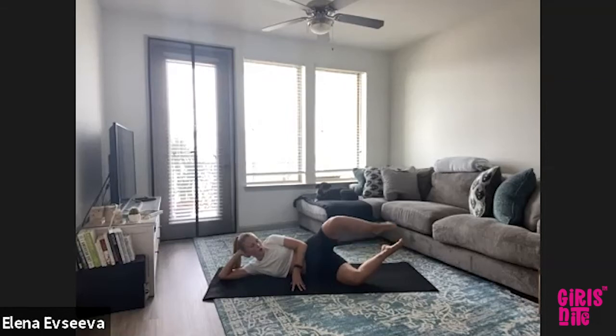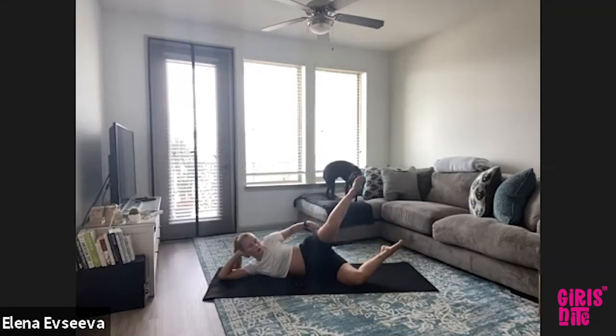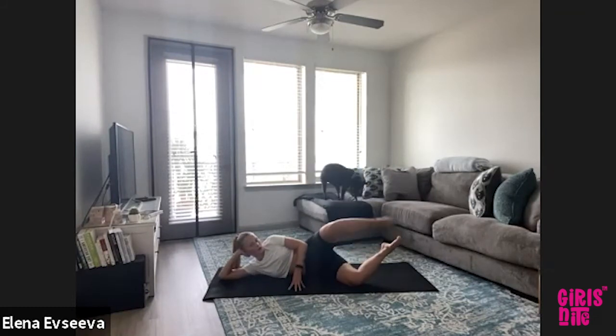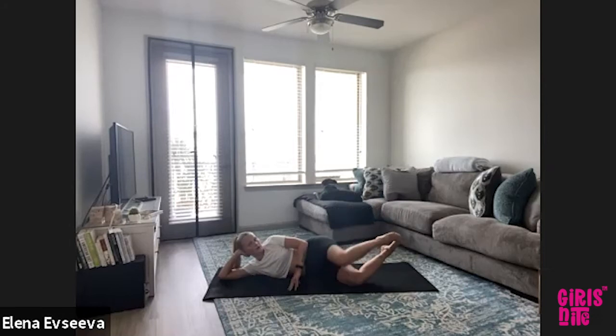Let's go. Working on an internal, external rotation here. Great way to not only build up your glute strength, but also work on the mobility. As I said, it's super important during labor as well. Engage in that core here. A few more reps. Just feel the glute burning. Last 3, 2, 1, and let it go.